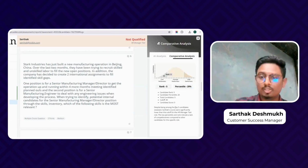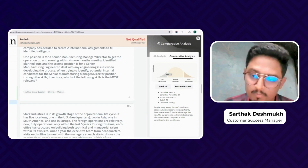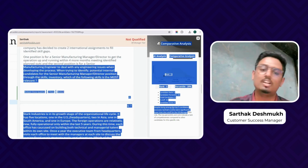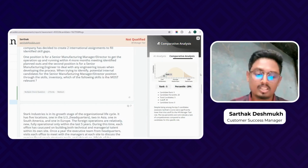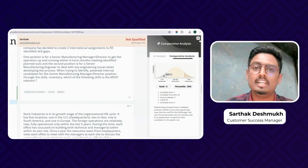Along with that, we are also doing a comparative analysis where we compare the candidate's performance with the other candidates who took the same assessment. So you can see for a particular candidate, Sarthak, where this candidate lies, and what the rank of the candidate is based on the score and the integrity score. This will help you understand where the candidate lies in the group of 100 or 1000 candidates that you invite. That is how we are making use of AI in analyzing the candidate reports.